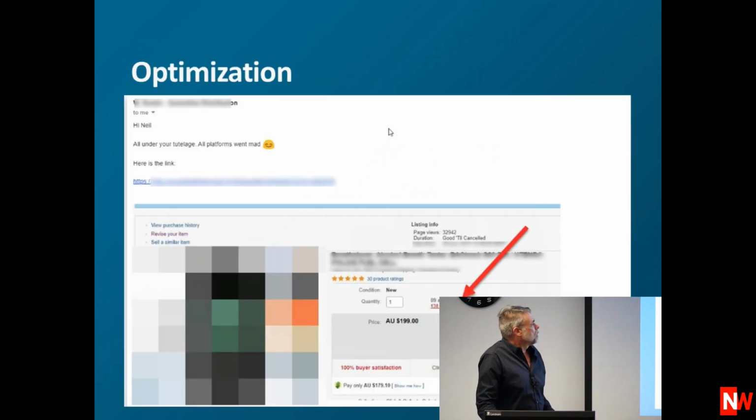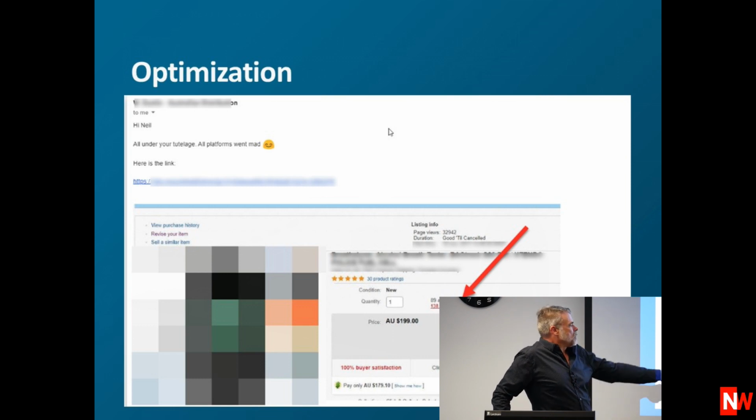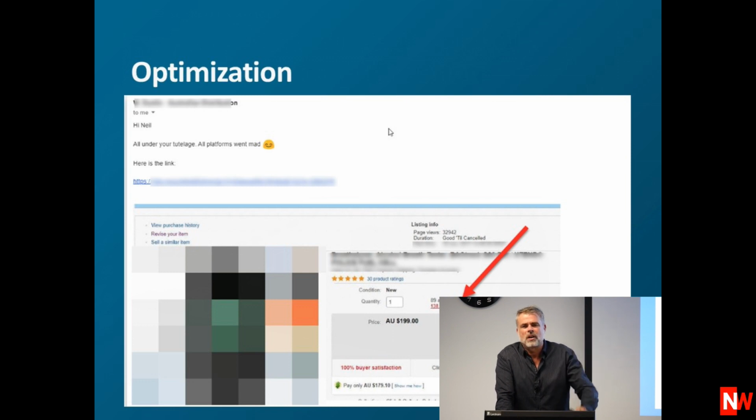Does it work? Well, this is one of the examples. This is one of the people I coach. As you can see here, he sold one item, just one item, 138 sold in 24 hours. And that's just one of his items. So does optimisation work? Well, there you go.